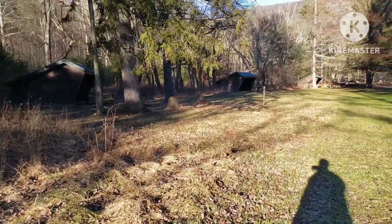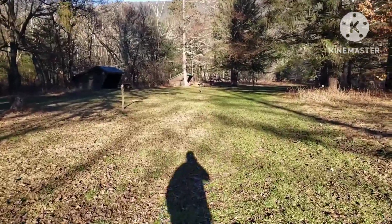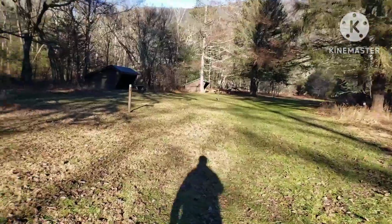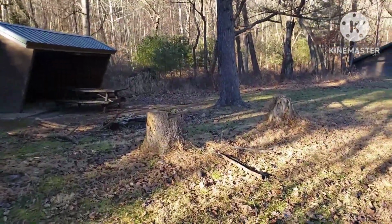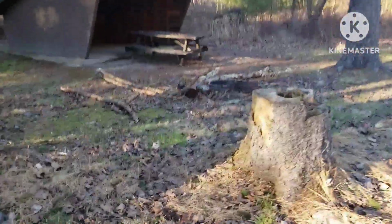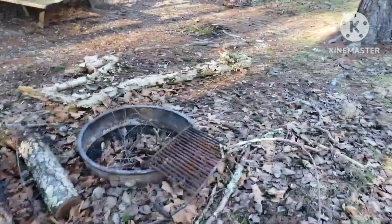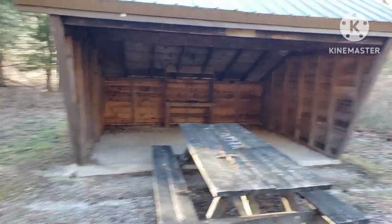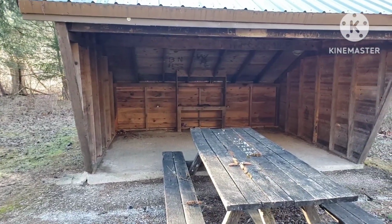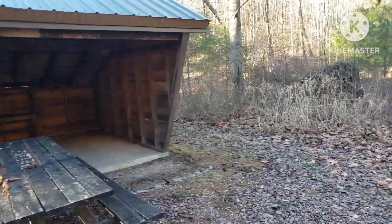Here we come up on the shelters. These are considered campsites number 6, 7, and 8. Each one has obviously a lean-to shelter, a picnic table, and a fire ring. So number 8, fire ring, picnic table. The inside of the lean-to, cement floor. Nothing spectacular, but a nice metal roof. Definitely keep you dry.